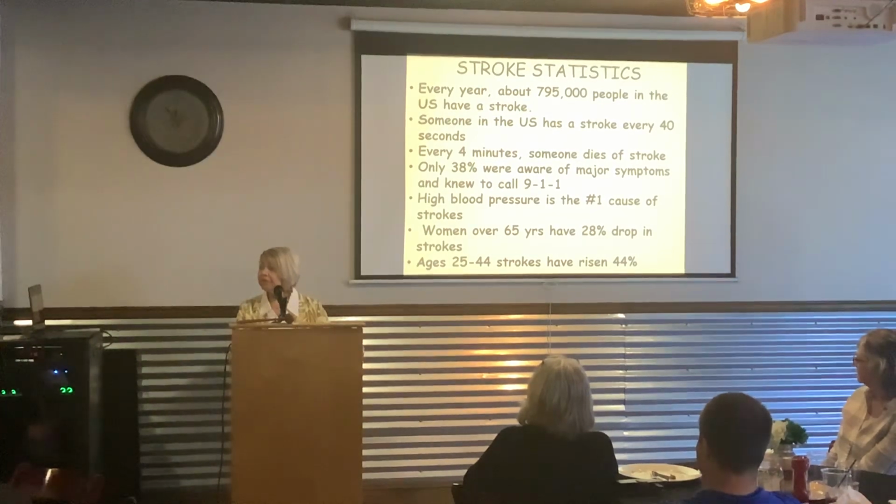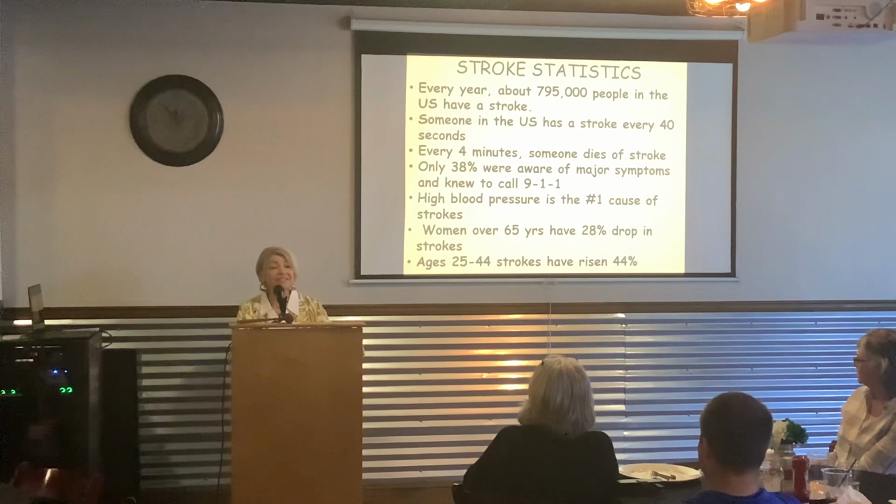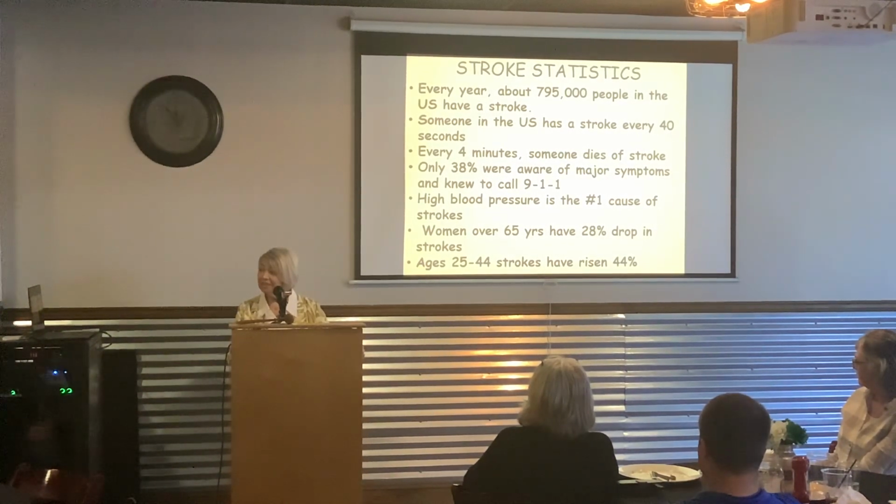795,000 people every year in this country have a stroke. Every 40 seconds, somebody has one. Every 4 minutes, somebody dies. And only 38% of people knew what the signs and symptoms were, knew it was a 911 call. The number one cause of strokes is ignored high blood pressure.